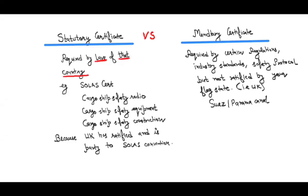This is Captain Sherry, and today I am going to discuss statutory certificates and mandatory certificates. Sometimes a surveyor will ask you in the oral, "Tell me about the statutory certificates." And what happens is a candidate starts giving all the certificates which he knows and which he has seen on board, which is not correct. What he is asking you is a specific question: give me only the statutory certificates.